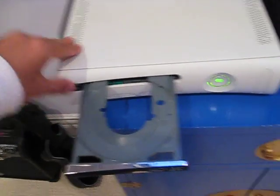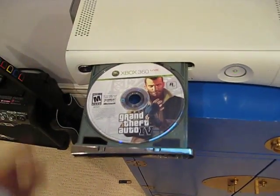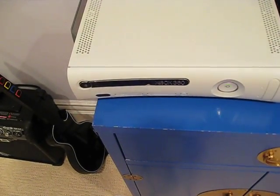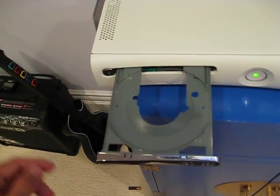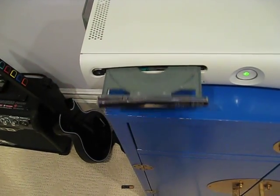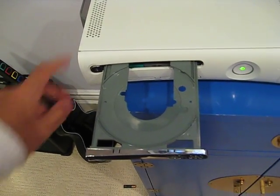Everything is well. I want to load a game. There's GTA 4, great game. Pop it in. Oh, there you go, you don't like it, okay. You don't like games? Let's get rid of the game. Let's try. Oh, you don't like anything either.